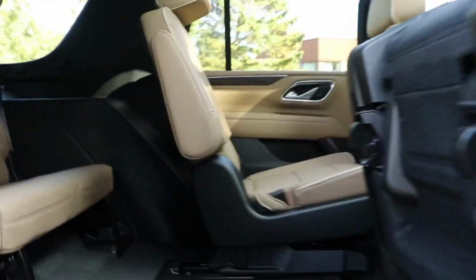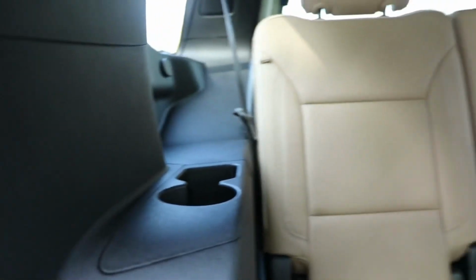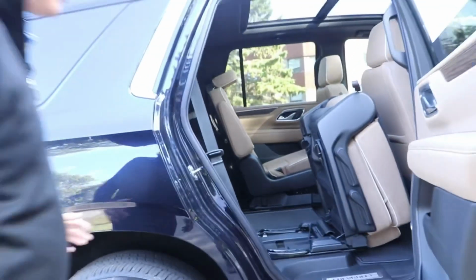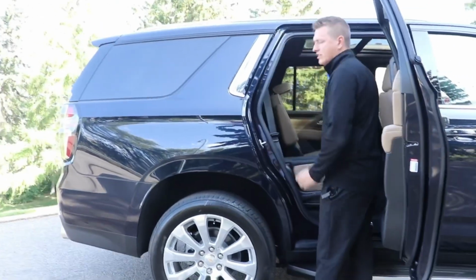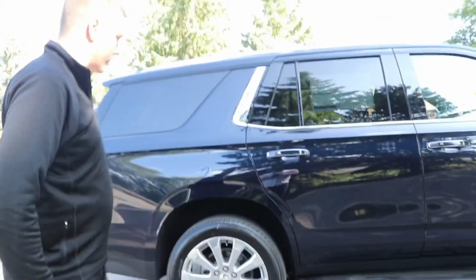is they got rid of the hump in the back. In the previous generation Tahoes, the floor by the third row seat was raised probably 3-4 inches from the rest of the vehicle's floor. They have now changed the suspension design to make a flat floor and actually have legroom in the back and not have your knees up in your chest. Again, they did that suspension change so that they can have the floor flat.